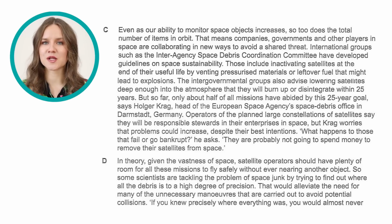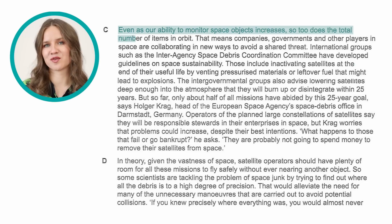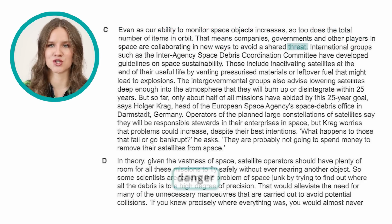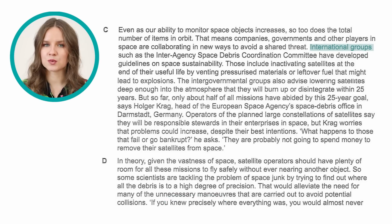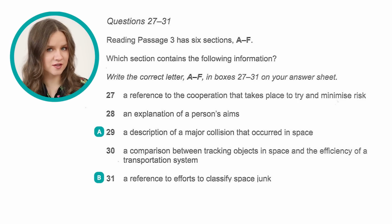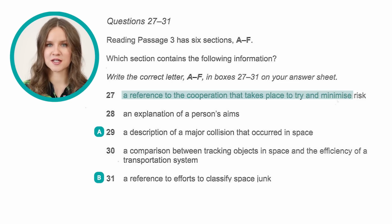In paragraph C, we learn that our ability to monitor space objects increases, and so does the total number of items in orbit. So companies, governments, and other players in space are collaborating or cooperating to avoid a shared threat. Threat is synonymous to danger. We then see some examples of international groups and what they do, and intergovernmental groups and what they advise. So they are talking about cooperation to solve the problem, which means that 27, a reference to the cooperation that takes place to try and minimize risk, is C.